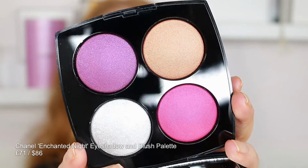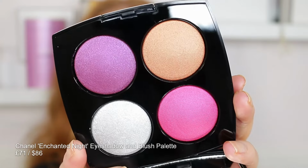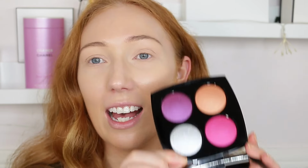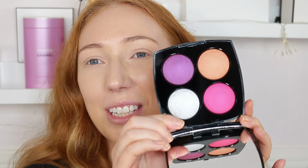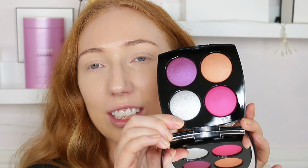So this looks like it's going to be something that can suit pretty much all different skin tones. You can use things as highlighters, you can use them as eyeshadows, and you can also use them as blushes. I haven't actually seen this in person, but just opening up the palette, it looks absolutely stunning. Now this looks like a gorgeous palette. I don't know if it's like a holiday collection palette, but this is such a stunning palette.